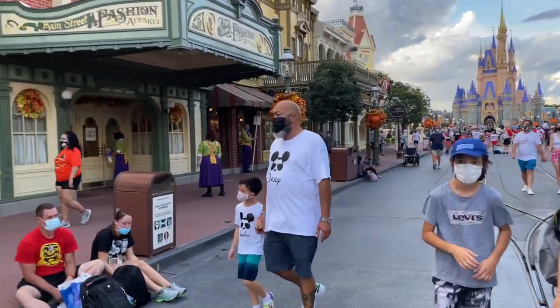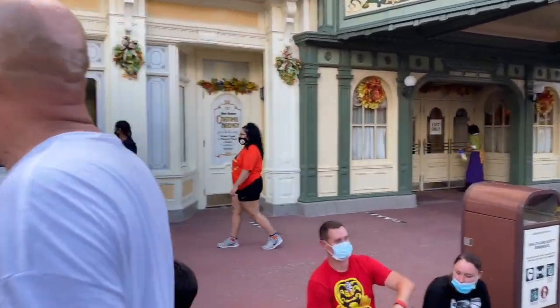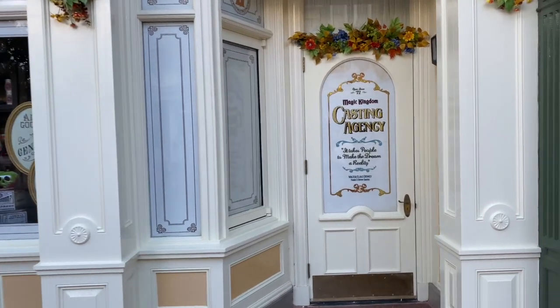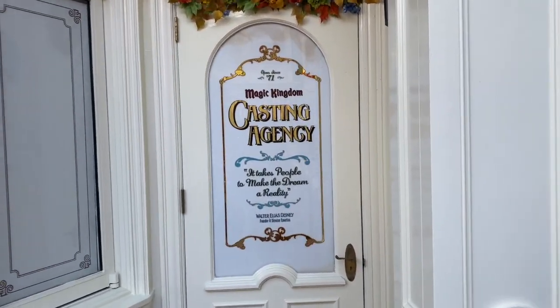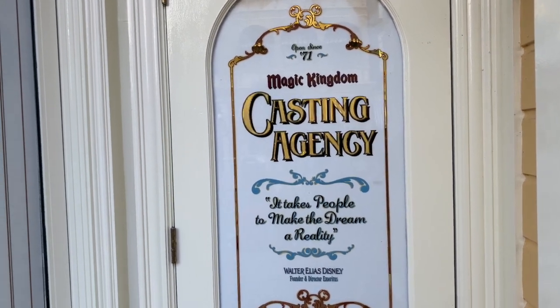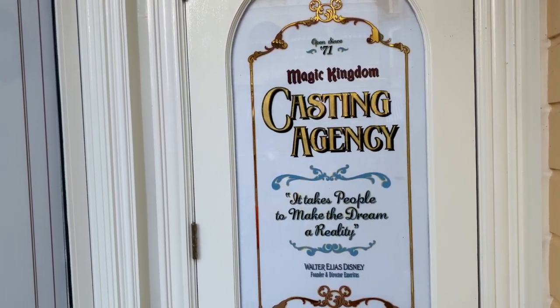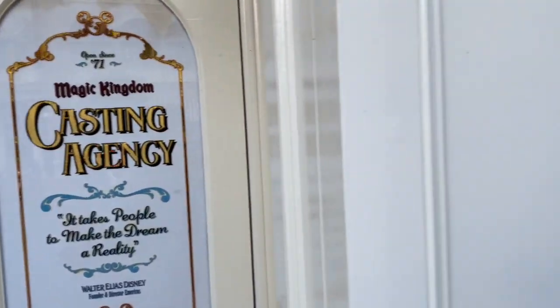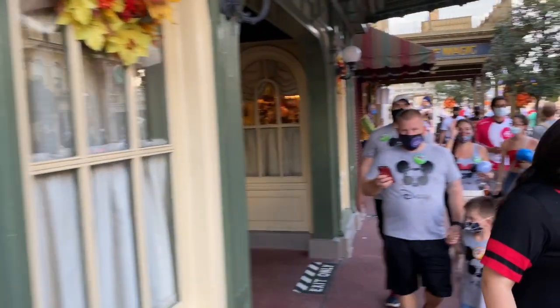We're gonna come by here to the casting window. You see guests lined up to go into the Emporium. This casting sign, Magic Kingdom casting. It takes people to make the dream a reality. This was put up, I'm gonna say, at the 40th anniversary of Walt Disney World. I want to say it was that year, as a reminder of how important the cast is.